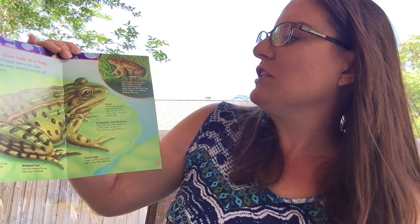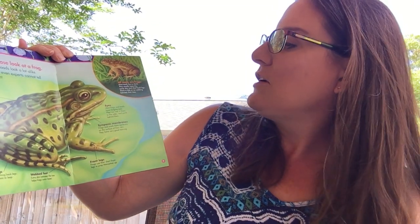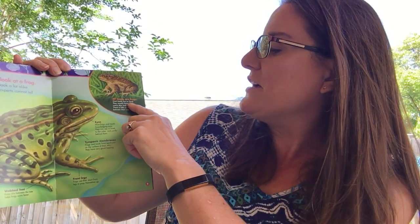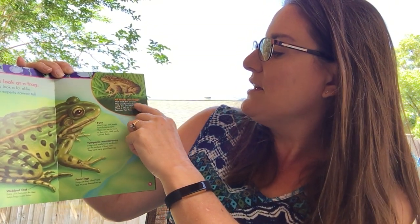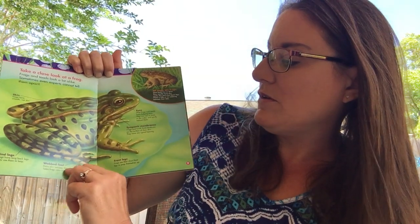Frogs and toads look a lot alike. Sometimes even experts cannot tell them apart. All toads are frogs. Most toads live on land. They usually have dry, warty skin and short back legs. There is little or no webbing between their toes. Remember, the webbing helps them swim.